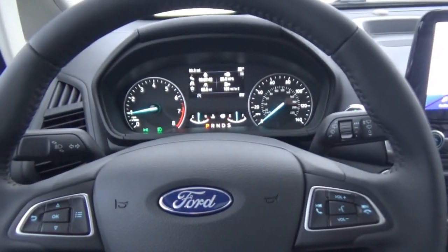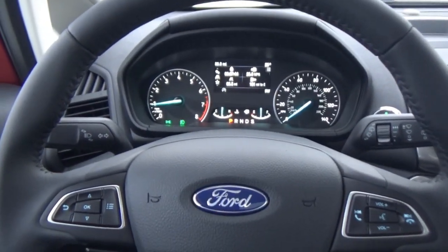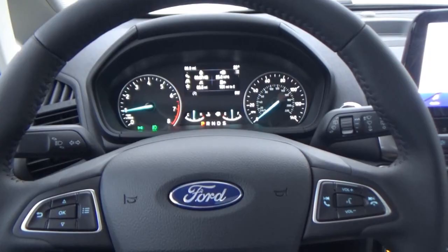I don't think there's anything in the back. There might be cup holders anywhere. No, they're probably in the door. Yeah, so this really isn't a bad vehicle. Really is not a bad vehicle at all.